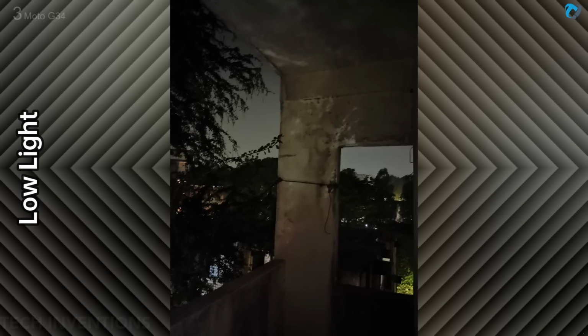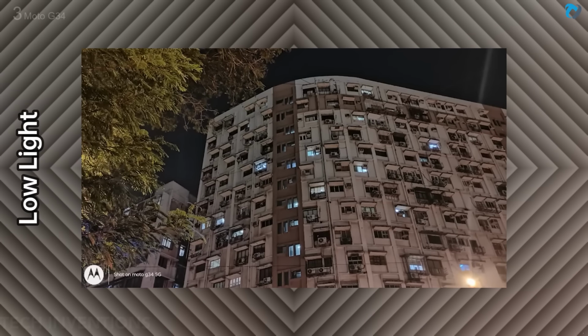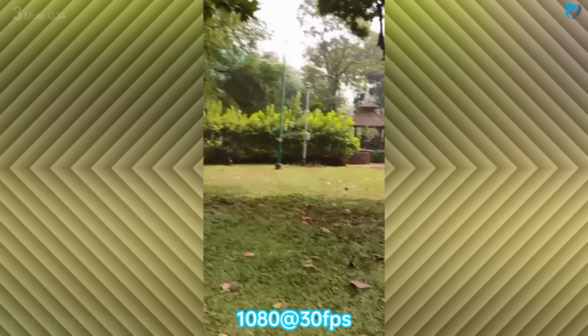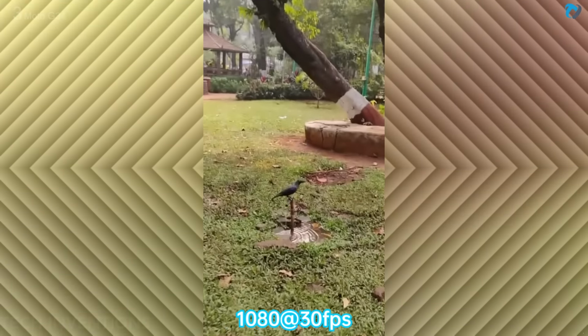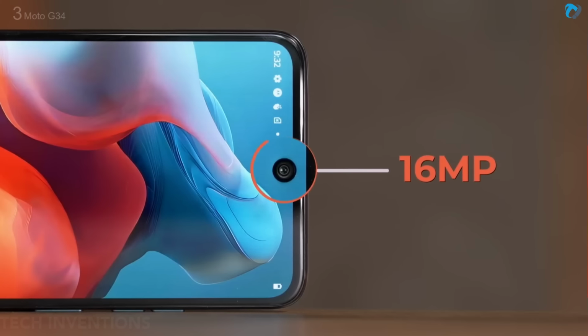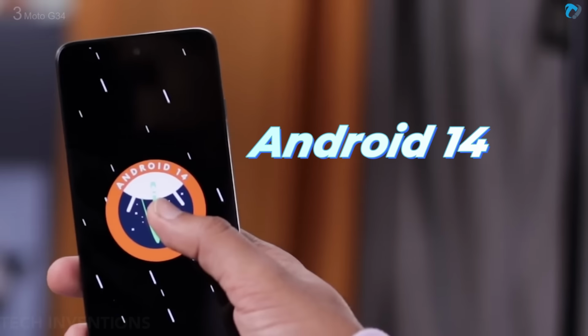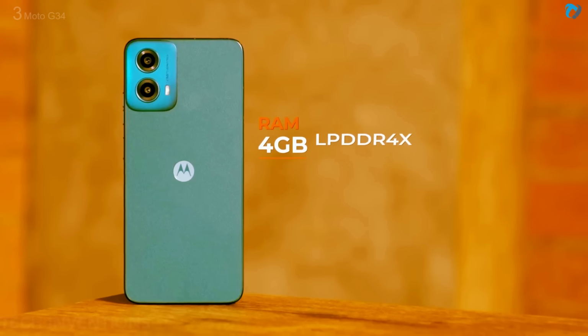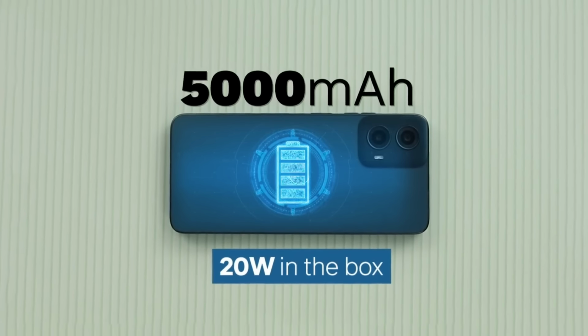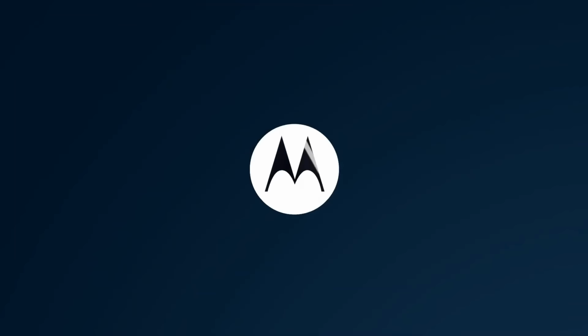Night photography is not too bad. These are some samples of night shots. You can record max FHD video at 30 frames per second. There is no OIS support, and a 16 megapixel selfie camera. The phone runs Android 14 with 4GB RAM and 128GB of storage. 5000 mAh battery with 20W charging.